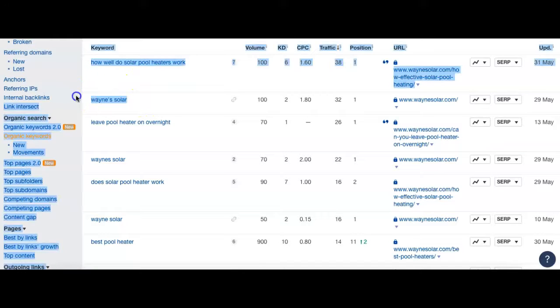"Wayne Solar," this is a good one. It's your company name. And what this basically means is people know who you are, and 100 people do search "Wayne Solar" just like that with the apostrophe. And you guys are in the first position for it. So if you remember that there's 10 results that show up per page on Google, you really want to be in that top 10 because we found that 80 to 85% of people won't even go to page 2. So being number one is the best you can do for that.